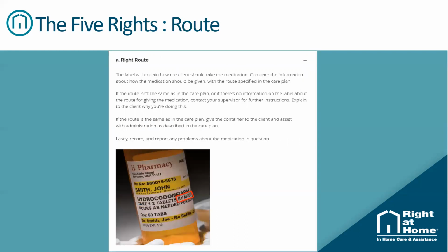The right routine. If Miss Jane takes her medicine every morning when she wakes up or after her breakfast, we need to continue that routine, making sure we write down when she took it. If on the bottle it says as needed, and she's complaining of pain and needs to take her medicine, we need to make sure that we document what time she took it. So if you leave and the next caregiver arrives, we're not giving it too close together.